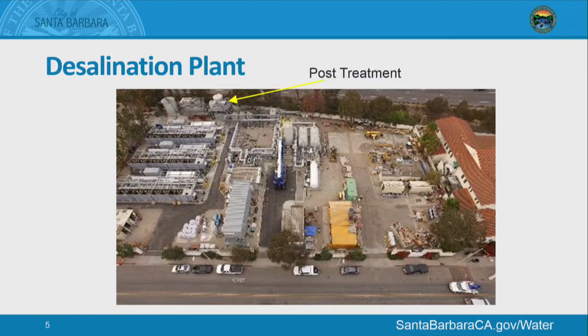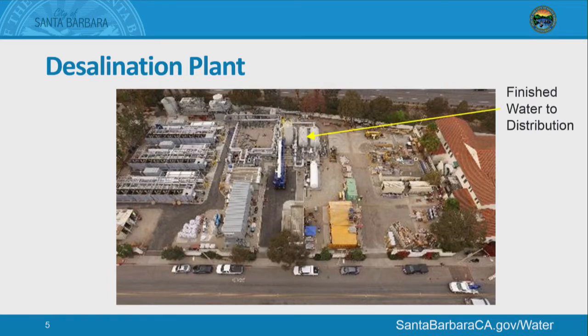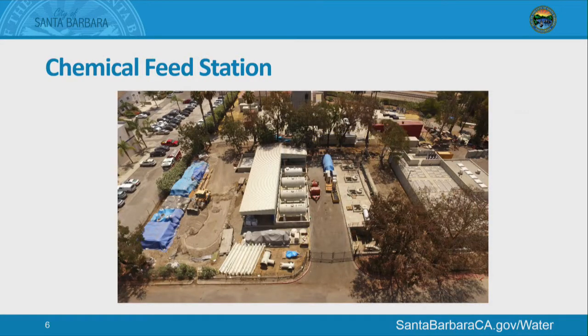Then we have the post-treatment. This is where the minerals are added back in to the water. After you've gone through the RO membranes, the water is absent of any minerals, and there is a healthy balance to bringing minerals back into the water so that it's not corrosive to our water system. And so we'll be adding minerals back in, and this is undergoing testing right now, but there's not a lot we can do until we start bringing seawater on shore. And then we have our finished water distribution. This is the tanks, pumps, and then we'll be talking a little bit about the piping. We had anticipated being able to reuse the existing piping, and we're having to replace that, but that's currently awaiting water to test.